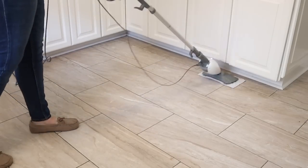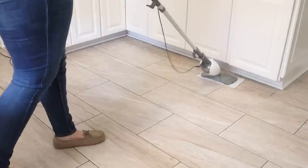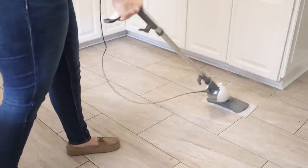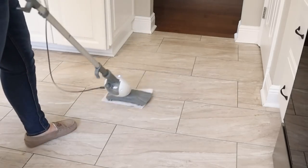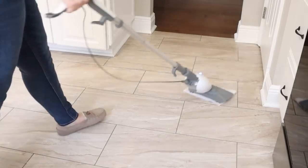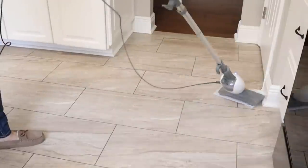If you're looking for a good, affordable steam mop, I always keep this one in my quick links. And it's called the Light and Easy Steam Mop, and it's very affordable, it's lightweight, and it just does a really great job of steam cleaning and deep cleaning. And you actually don't even need to use any solution when you clean with it. I just like to because I like the way it smells, but you can just clean with water and it does a wonderful job.